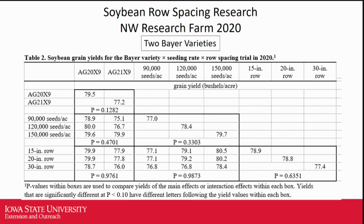Now we're going to shift gears to the soybean population and row spacing trials. So this one, we do it a little bit different. It's basically the same, but there's only 2 companies. There'll be 2 Bayer hybrids, and there's 2 Corteva hybrids. We do 3 spacings with this one though, so there'll be a 15, a 20-inch, and a 30-inch. Which creates quite a bit of work for us because we end up having to dump quite a few boxes.